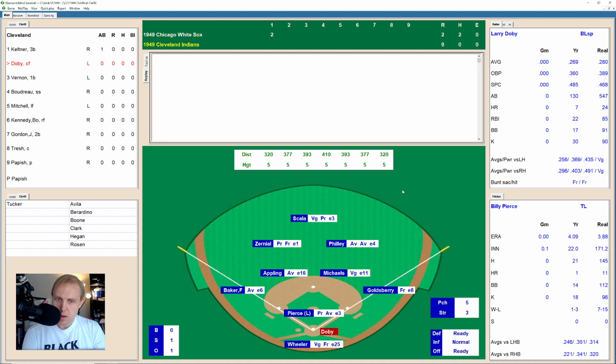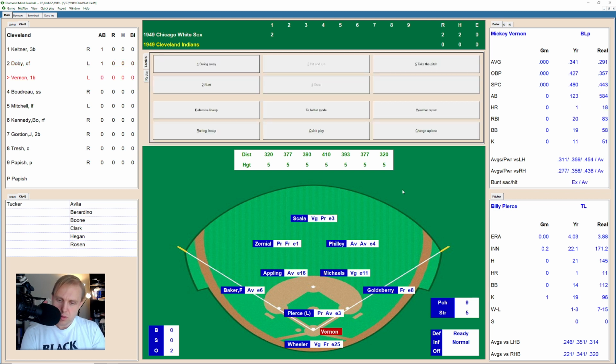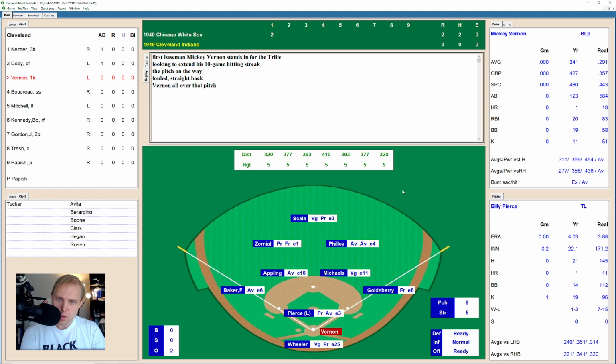Larry Doby up there now, takes a strike. And there's a ball outside, 1-1. Strike in there, 1-2. And 2-2 as that was in tight. 2-2 now. Swing and a miss, one out of the zone and low. So that's strike 3 on Doby. That'll bring up Mickey Vernon.